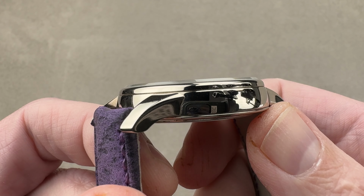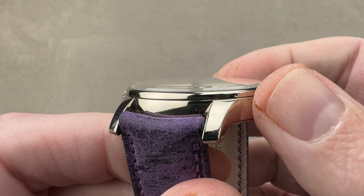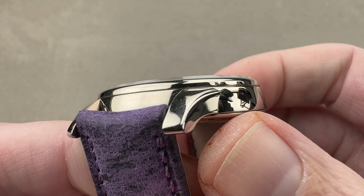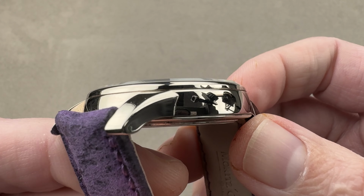The case is exquisite. You can see it's all in high polish, and it features these lovely arcing tapered lugs that have a bit of a soft bevel on one side. It actually expands as you move towards the case. So you can see that there's actually 2 facets in profile, the narrow one and the broad one. It is an inward inflection that's really delicate and beautiful.